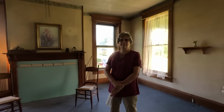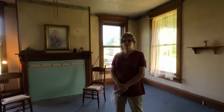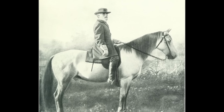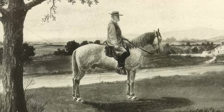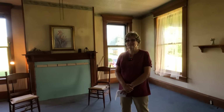And of course, then he went on to be... Didn't General Lee buy him at a sale or something? No, he saw this gentleman riding Traveler, fell in love with him, and asked if he could buy him. The man told him he would give him to him, but Lee said no, and he insisted on paying him, I'm thinking $200 maybe. He insisted on paying for the horse.